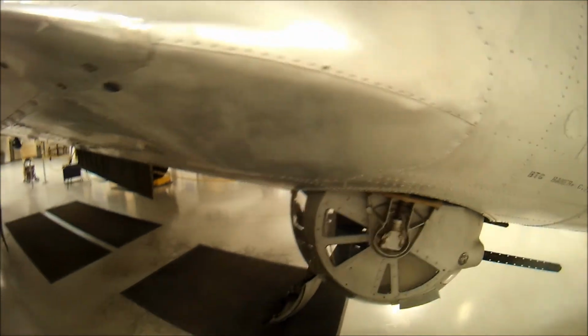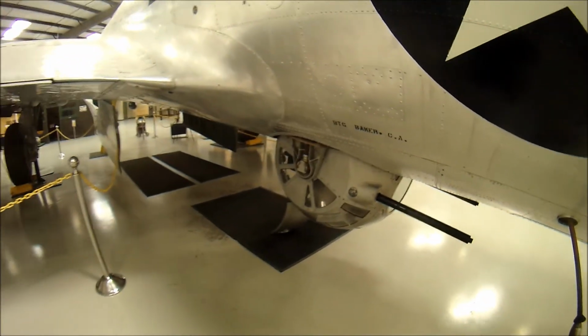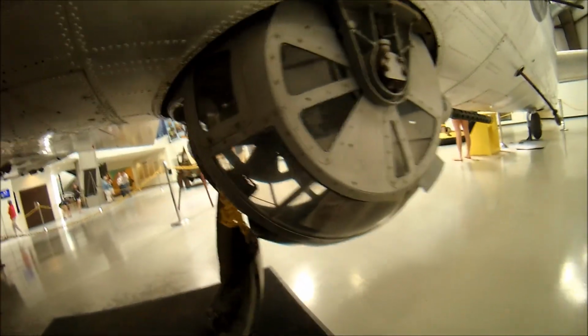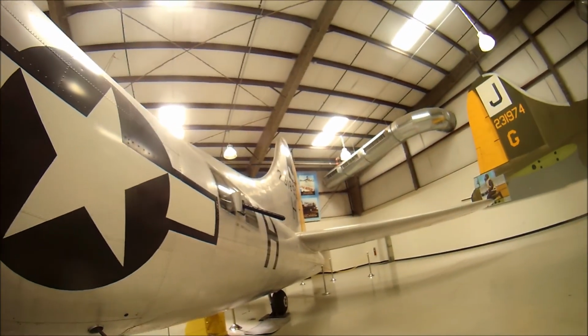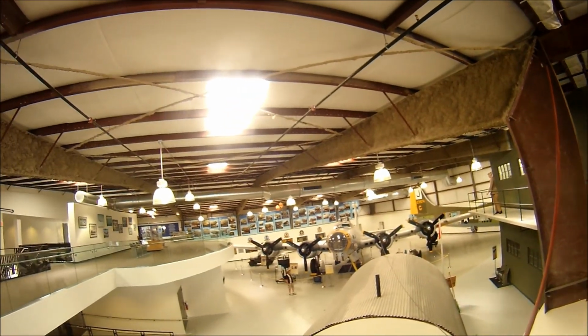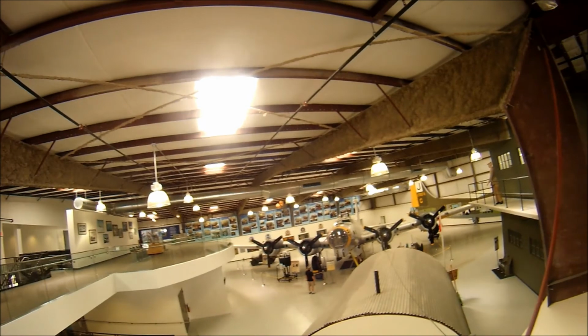I believe this was probably one of the deadliest jobs, at least in the air, in World War II. Can you imagine sitting in that little ball, having people shoot at you? Because you're the first target. And that's where you sat, inside there. You had to be a little guy. This is cool, you can see it from above. Looks even more impressive inside than it does outside.